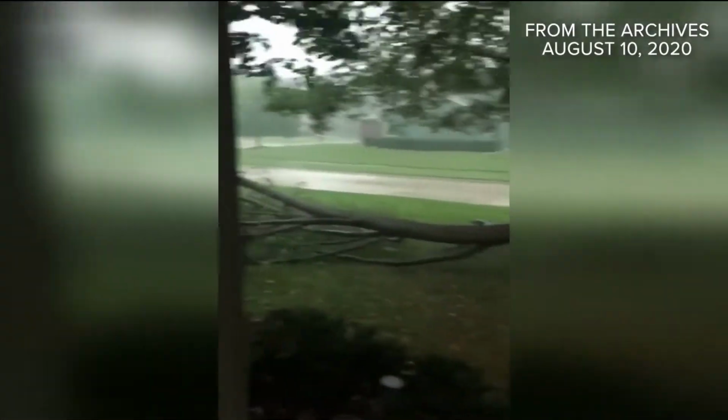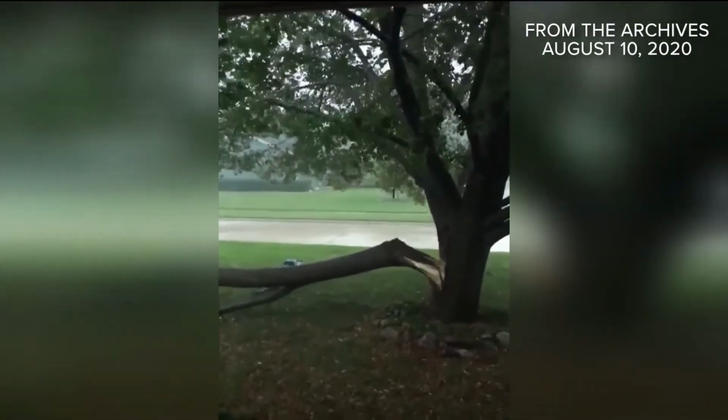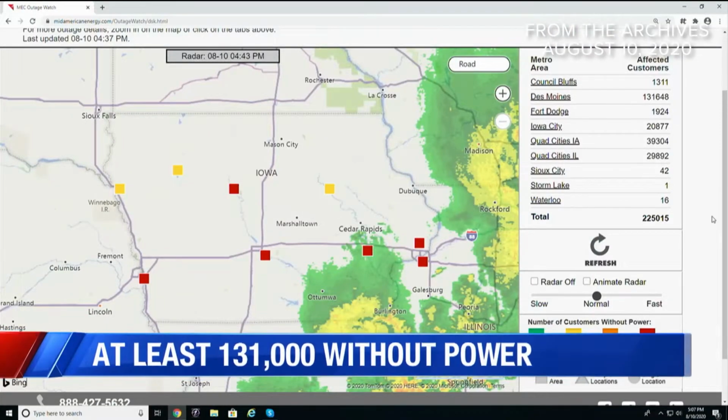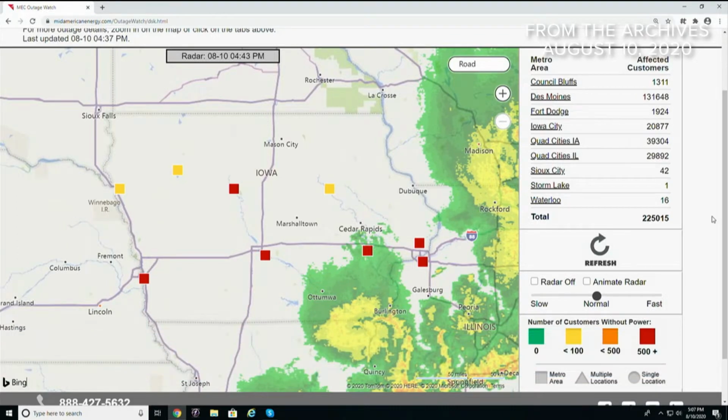Well, that's what a lot of people experienced today. Trees cracking and crashing into homes and shutting down roads. And more than 131,000 residents in the Des Moines metro area are without power right now. Many of those folks are working from home because of the pandemic. Mid-American Energy says they have crew members working around the clock to restore that power. We're hearing from some residents that they can't even get through to report that they are without power right now.